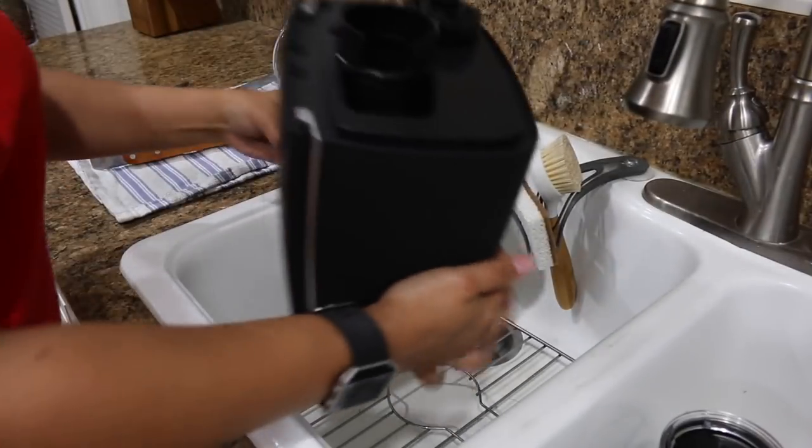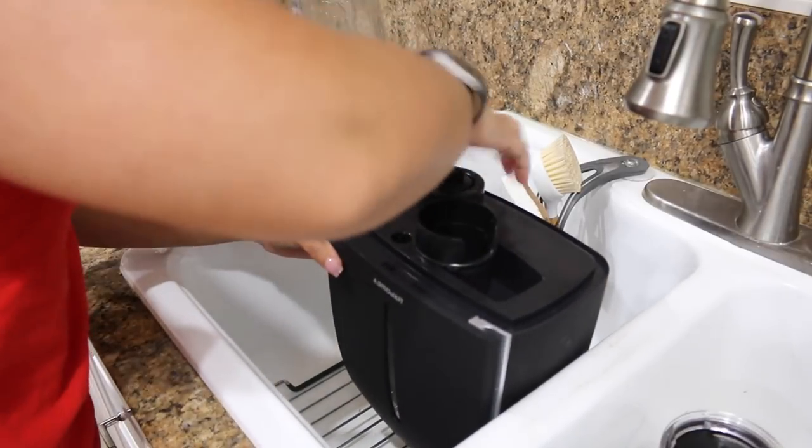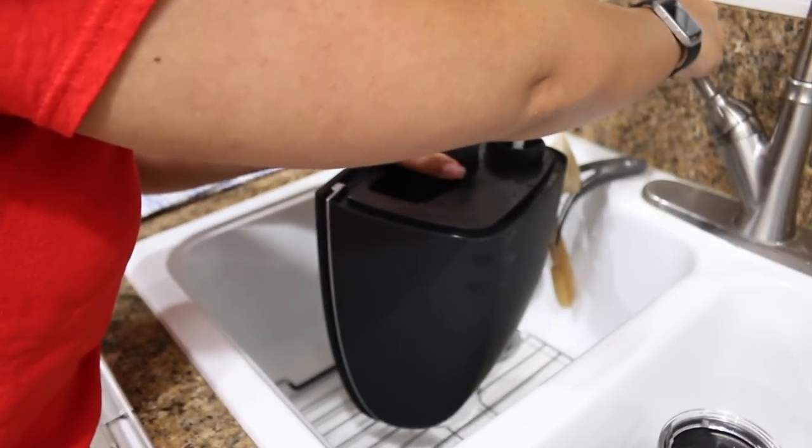I'm positively certain somebody will ask me where this dehumidifier is. Is this a dehumidifier or is this an air purifier? I can never remember exactly what it is, but I will have this thing that I'm showing you right here. I will have that link down below.